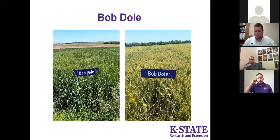Kelsey, what about the disease package on Bob Dole? What are we seeing this season? I think Bob Dole has a good disease package. I think we've seen a little more stripe rust again. It's been a high stripe rust year, but overall, compared to others, it's very, very good for stripe rust, leaf rust, and stem rust. Also good for septoria and tan spot. Like I just mentioned for the last variety, this variety seems to have cleaner leaves in general, even when we have high disease pressure in plots.